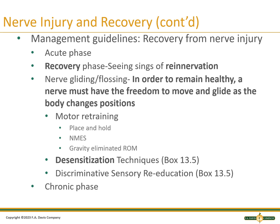But during the recovery phase, we're seeing signs of reinnervation, and so I hope that that is a memorable way for you to know that the recovery phase is for seeing signs of reinnervation, and that's when we're going to get return of that volitional muscle contraction and hypersensitivity. Remember, those are our hallmark signs of reinnervation.